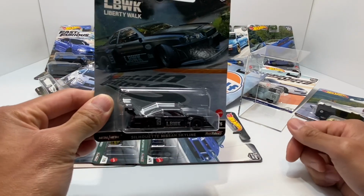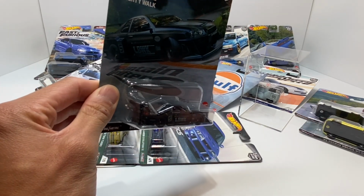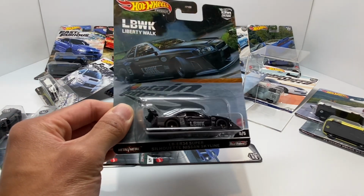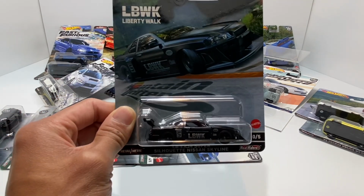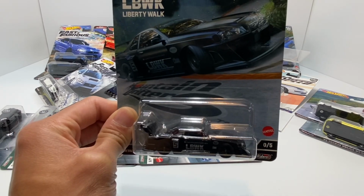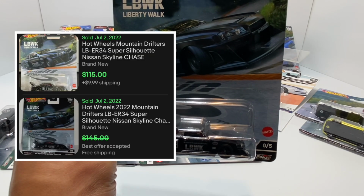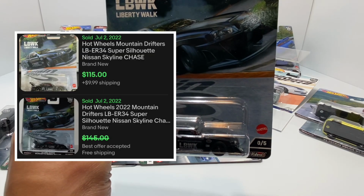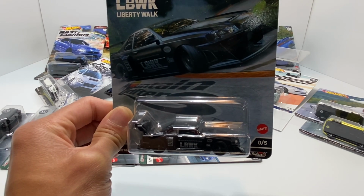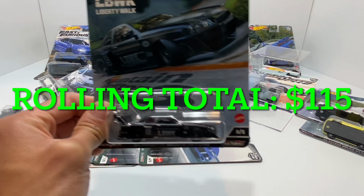It looks very stealth. I mean, it's everything that the Hot Wheels team and all the collectors have said about it. It just looks really good, even in comparison to the mainline red one. Current market value on this car right now is about $115, so it's pretty awesome. On a $270 lot, this car pretty much covers almost a third of that.